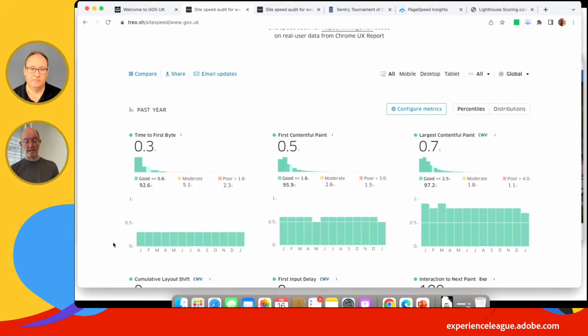Now, you can obviously collect the data yourself, but these are public data sets, which are really good to compare with maybe some of your competitors, how you're doing versus them, or to figure out how some of the projects you recently did performed.